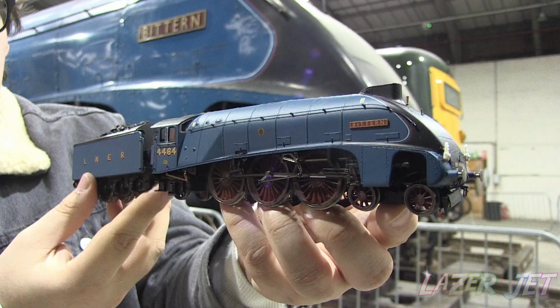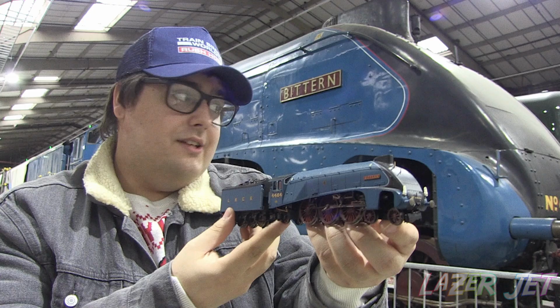So I've brought my model along with me to do a little comparison between the one-to-one collection and the actual locomotive.